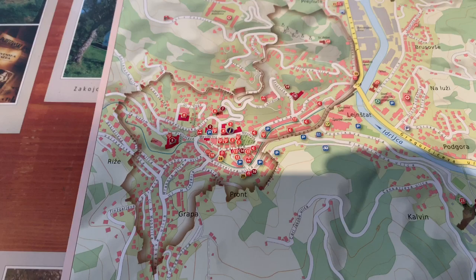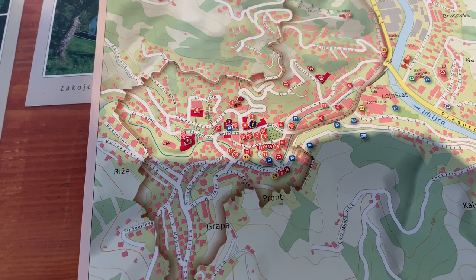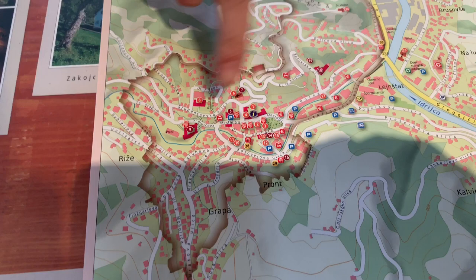So you can buy lace in town, you can try some good žlikrofi, that's a speciality in Idria, it's very good food. It's like ravioli, but it has potato and ham inside. Okay. So you can do all this. And what's it called?